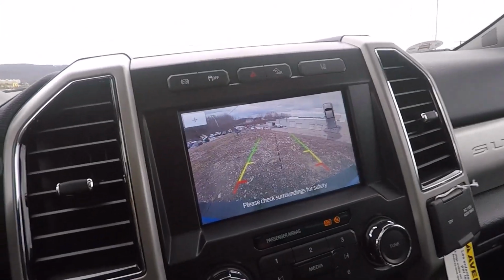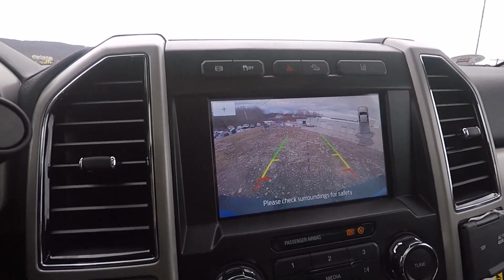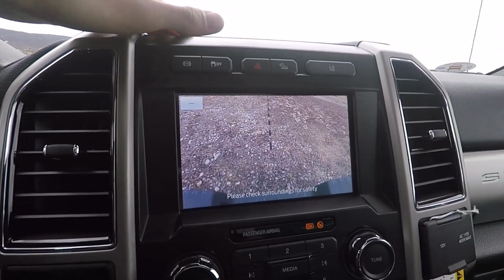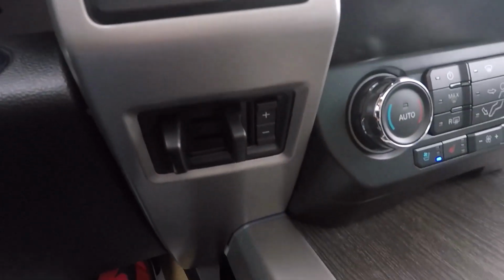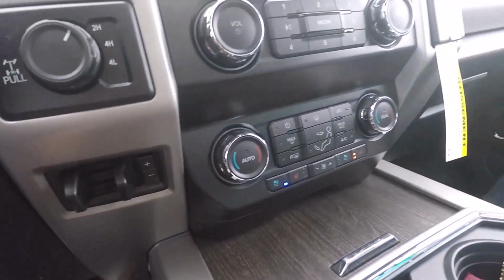You got a backup camera here with trajectory. The camera is a little bit dull in resolution. I think Ford needs to update that, but you can also zoom it in. I think you could probably get some more cameras, like trailer hitch assist and stuff like that. You got your trailer brake controller over there. Yes, I know the trailer's disconnected. Your gain adjustment and all that sorts of stuff.